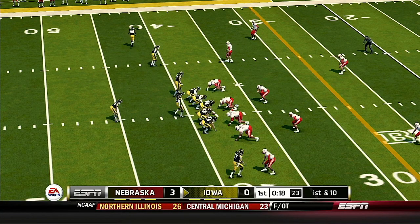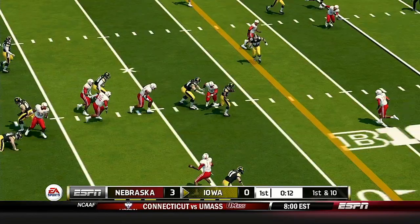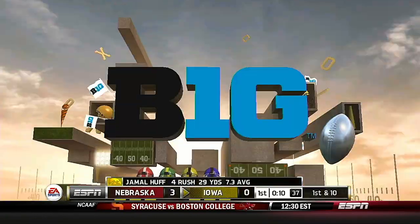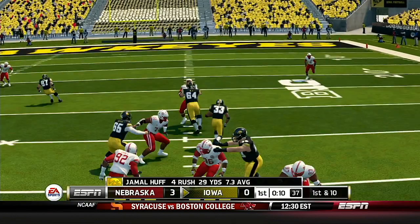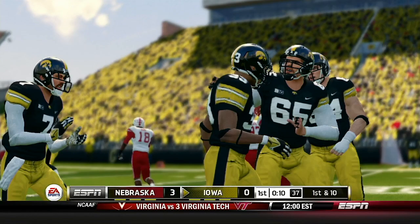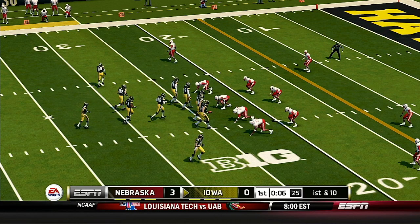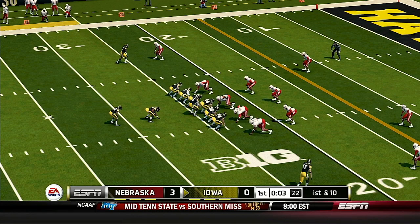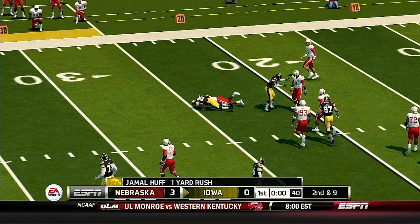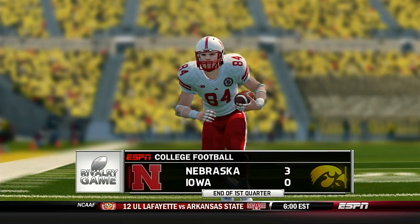From the 38-yard line, it's first down. Here we go. He's at the 30. Tackle at the 24. Just a simple draw play there, but they picked up some big yards. This is the eighth play of this drive. Brought down at about the 23-yard line. So at the end of one, the Cornhuskers lead 3-0.